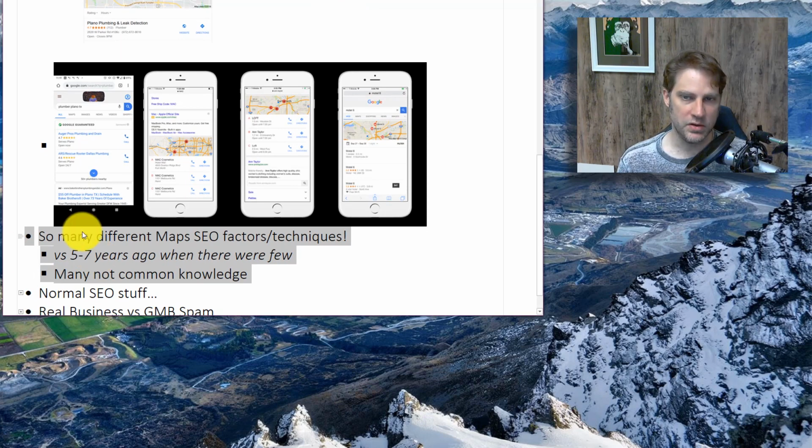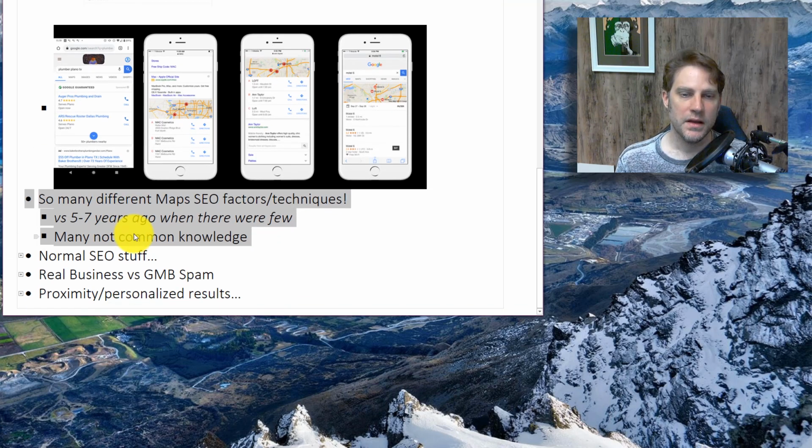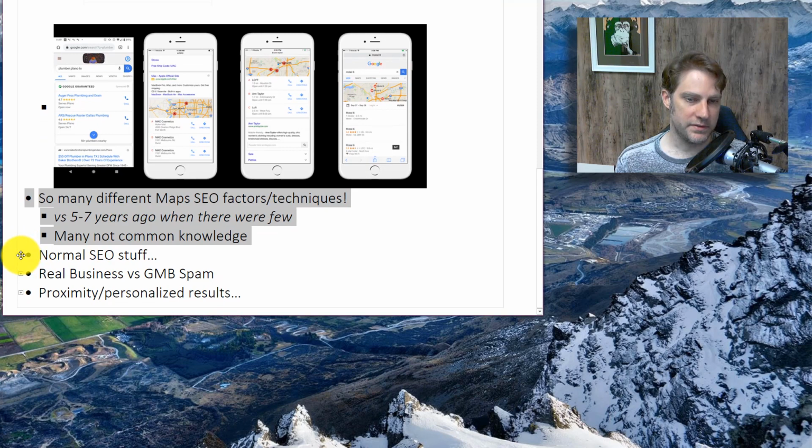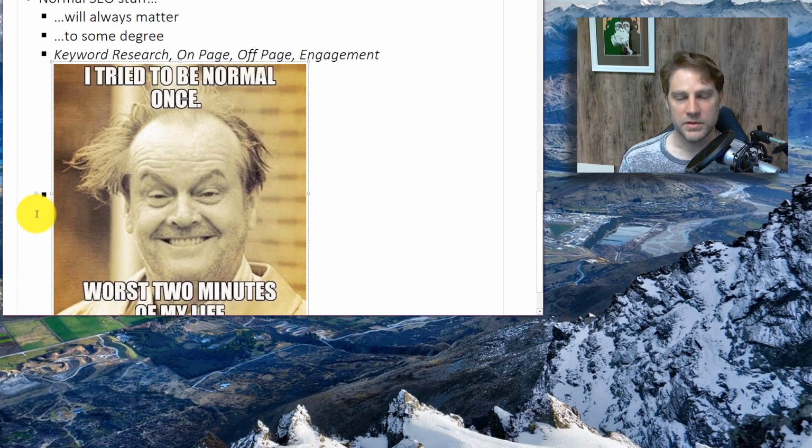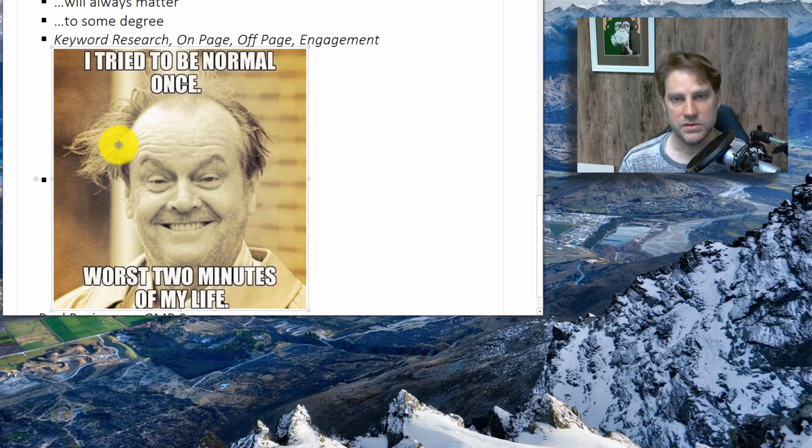There were really only a few, and it was pretty easy to game in some ways. A lot of the ones right now that work are not really common knowledge. There's a lot of really weird stuff that you can do. There's also the normal stuff. So I think this will always matter to some degree, and it'll be relevant to something I'm going to talk about in a second. Just like keyword research, doing your on-page, doing your off-page, and having some good engagement metrics with your website is going to matter.